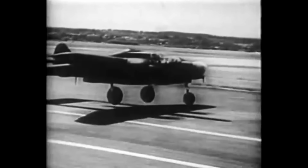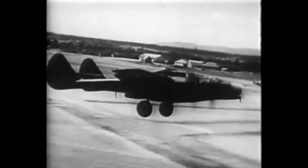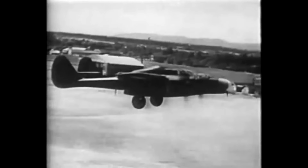Now let's go upstairs and watch another P-61 go through its paces. A YP in this case. The ship takes off at about 105 miles an hour, indicated without flaps. She'll fly herself off the ground. But now let's see how the P-61 takes off with flaps. Using quarter flaps provides another normal takeoff. Notice that the nose need be raised very little.